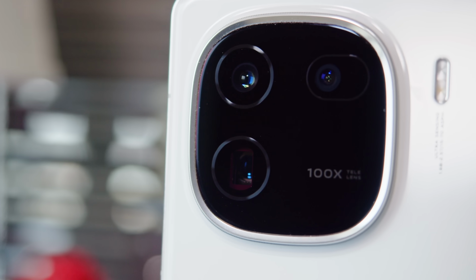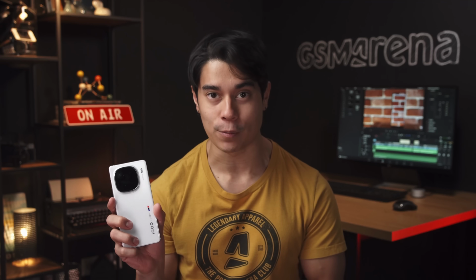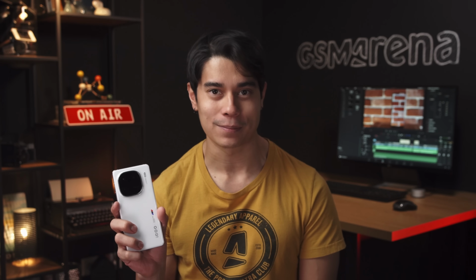We did run into some issues and inconsistencies with the camera experience, but if those don't bother you, and if you can find the iQOO 12 available where you are, it's worth recommending.